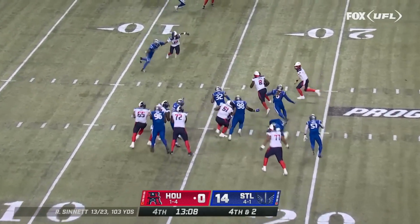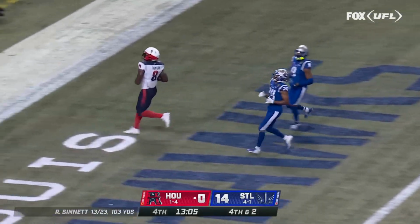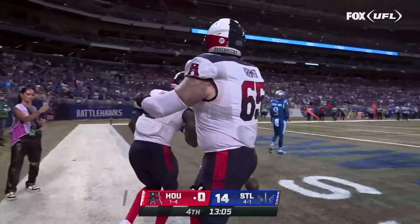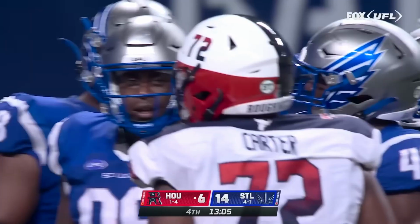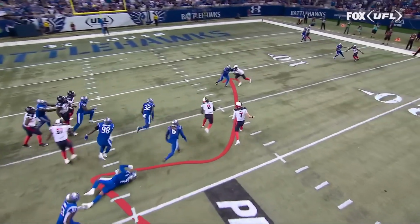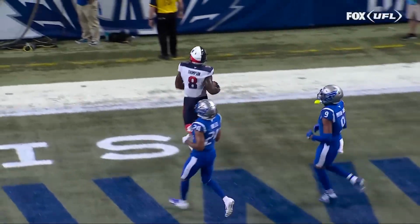Fourth and two, Thompson bouncing outside. Thompson with room, and Thompson with a Houston touchdown. What an outstanding run by Mark Thompson, and the Roughnecks are very much alive in St. Louis. Good job, Mark, baby. Basically backwards and to his right to avoid right here. Watch this, boom. And he moves all the way, and then he finds a seam. Good blocking down the field by the wide receivers.